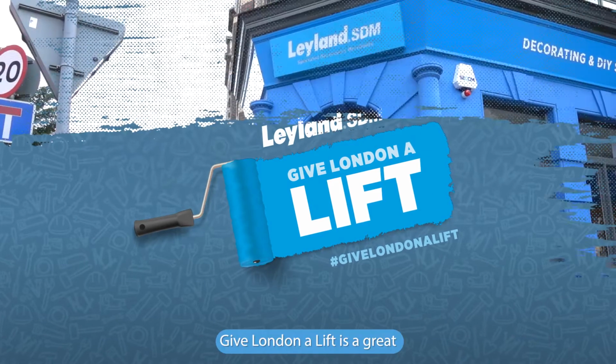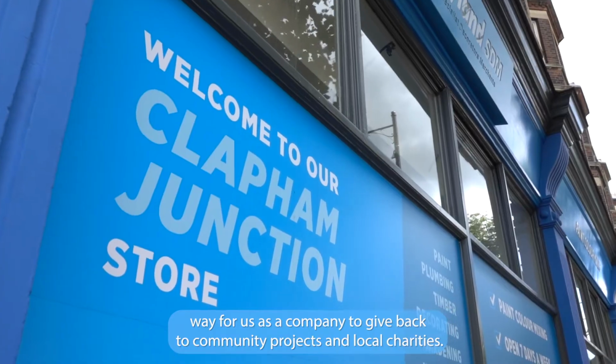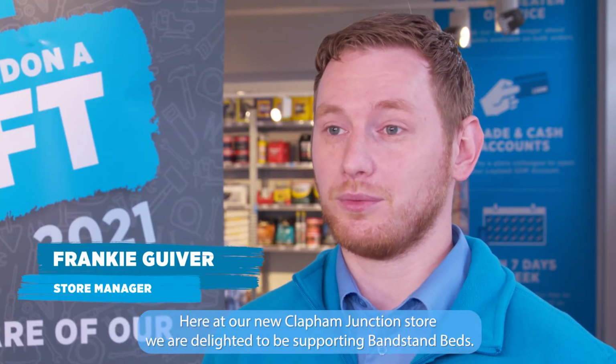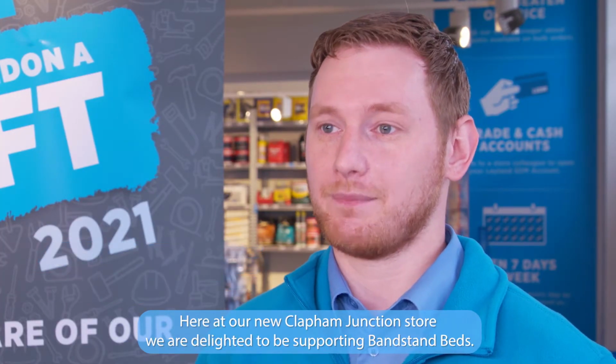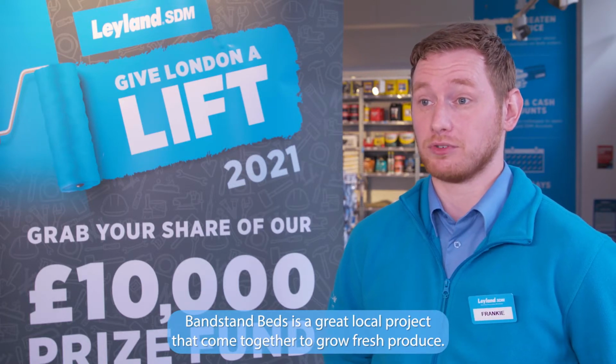Give London a Lift is a great way for us as a company to give back to community projects and local charities. Here at our new Clapham Junction store, we are delighted to be supporting Bandstand Beds. Bandstand Beds is a great local project that comes together to grow fresh produce.